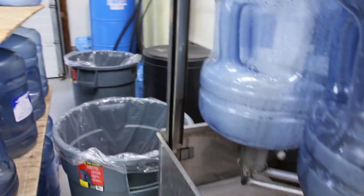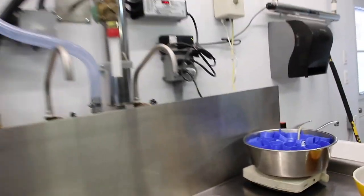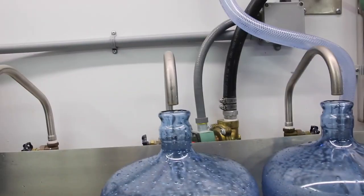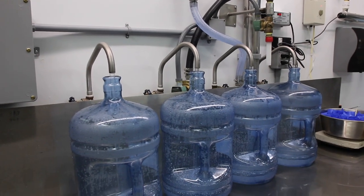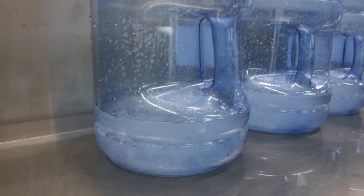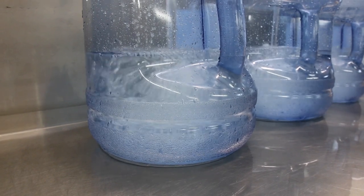So I'll show you now that the 4 bottles are washed. Fill them. Sorry guys, it's a little bit hard to do this with one hand. Okay, so I just press the fill button. So it takes about 50 seconds to fill all 4 bottles.